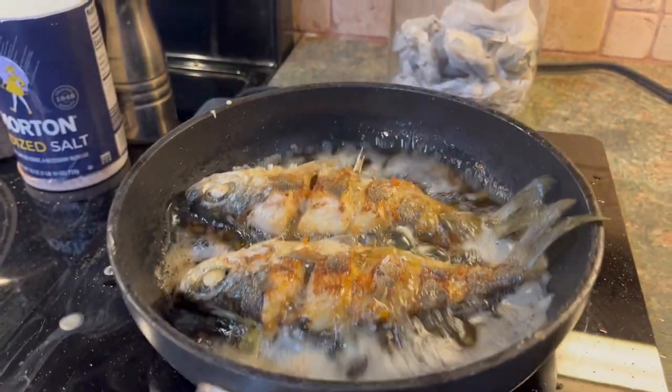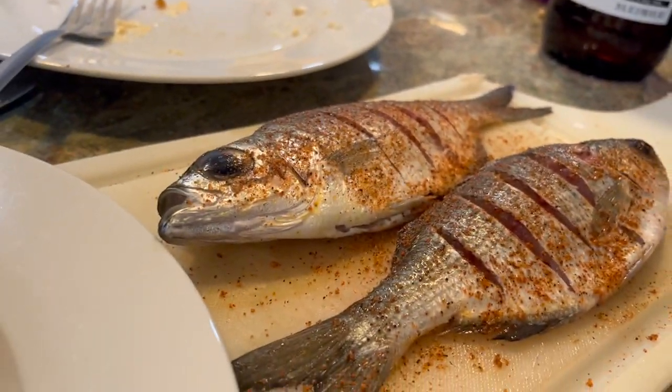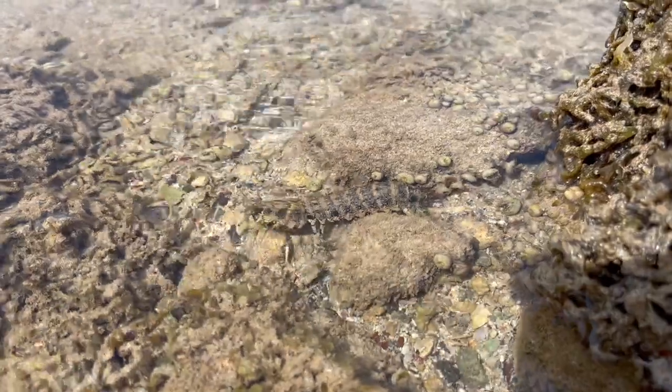Also caught some hole hole and decided to fry them up in the remaining oil as well, and they taste delicious too. Let me know if you want to see a hole hole catch and cook, and I'll cook one right up. That's all for this video.